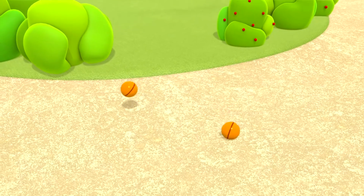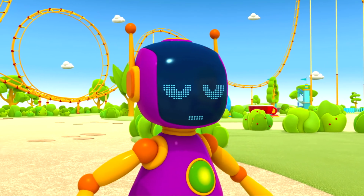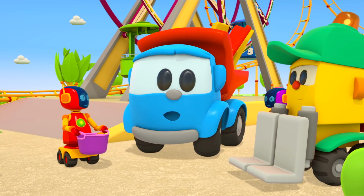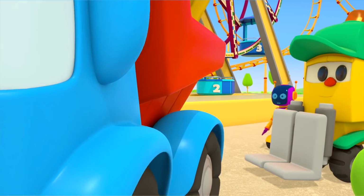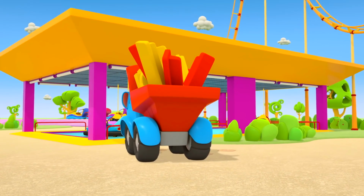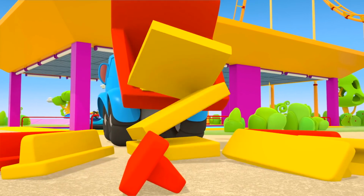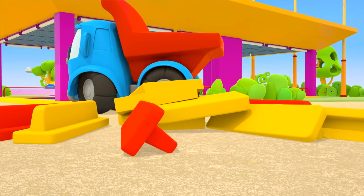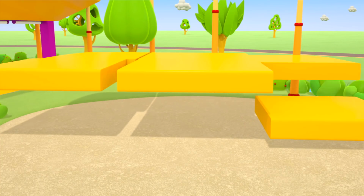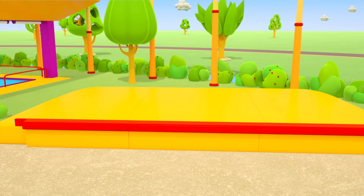All the cars are here. Is Leo going to build a new ride? Let's get to work. Good idea, Leo. Unload all the parts. What a lot of red and yellow blocks. Interesting. The yellow parts are for making a platform. The yellow and red ones are for the edge.